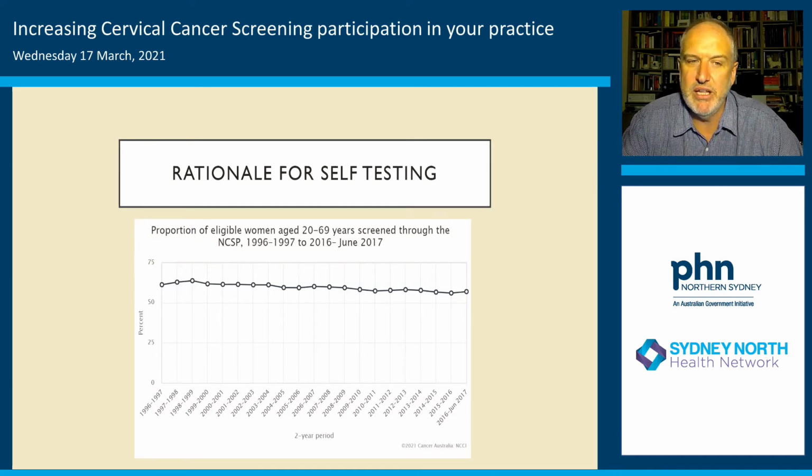But look, this is looking at screening rates for women from 1996-97 to 2017. This is national screening rates for Australia. It's about 60%, and it did not move in those 20 years. It did not move. And so we've got to get that up. And really the way we're going to eliminate cervical cancer is actually getting that up. The vaccine may work down the track, but at the moment, we've got to get that cervical screening up.